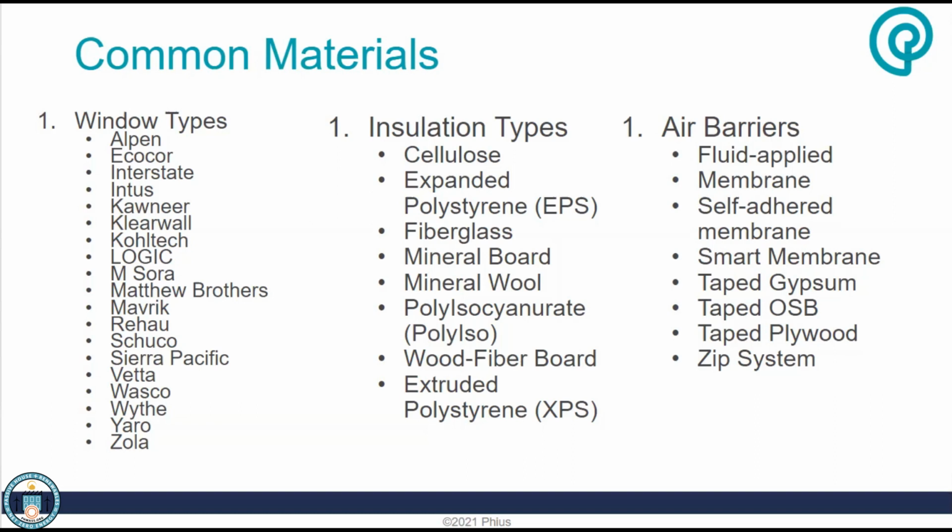Taped OSB, super common. Taped plywood, very common. And then ZIP System, which is basically a proprietary taped plywood or taped OSB system, pretty much is what ZIP is. And we see a lot of project teams actually specify that in the drawings. So if it didn't say ZIP sheathing on the drawing set, I didn't include it in that group, and I called it either taped plywood or taped OSB, depending on what the sheathing type was. So these are the common materials we're going to be looking at in here.